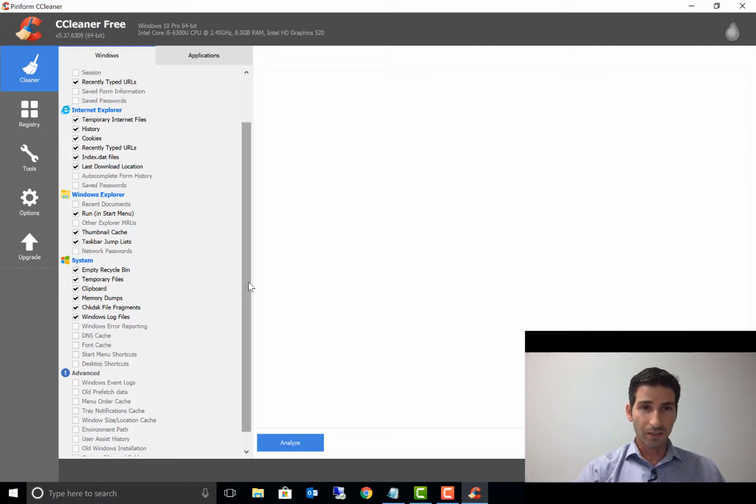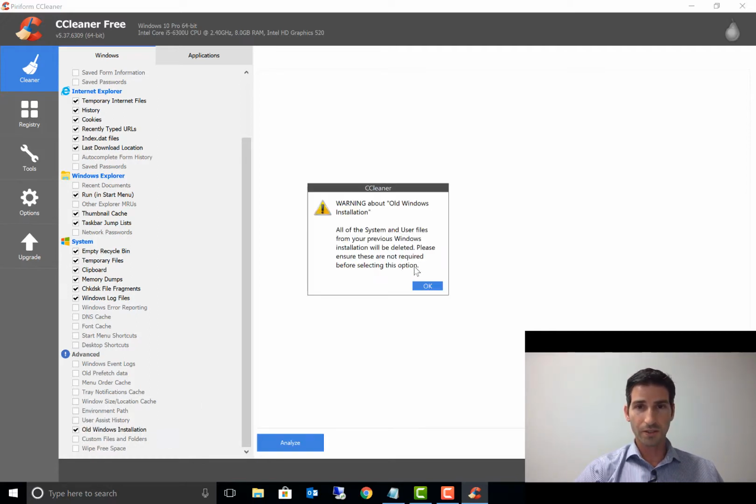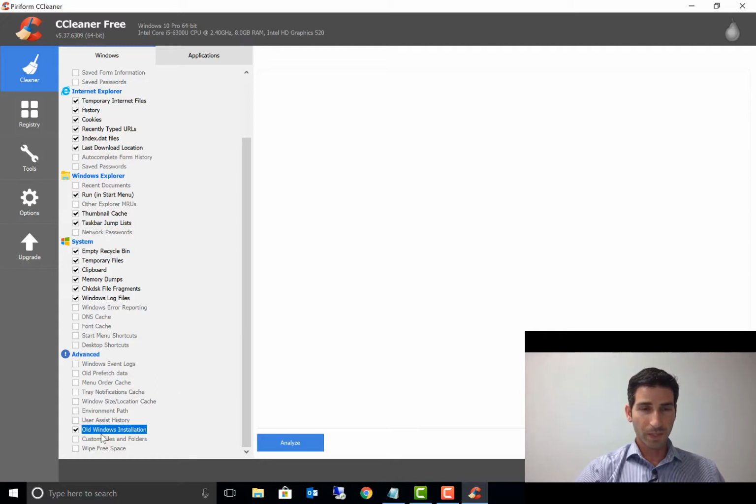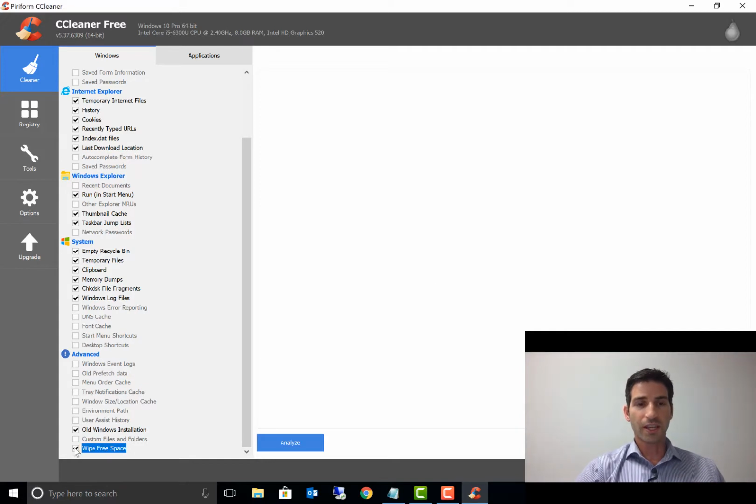Let's see, under advanced, here's the option for old Windows installations. So that's really cool. You also have the ability to wipe free space. Let's just say that you're going to maybe sell your computer, okay? And you remove all your personal files and your personal information, but you want to make sure nobody can recover that data if you go to sell or give your computer away. If you click this wipe free space, it's going to overwrite all that free space on your hard drive so nobody can recover the data from it.